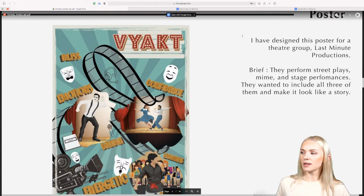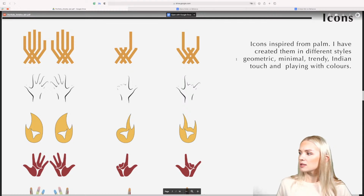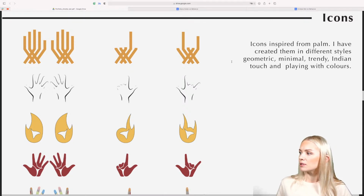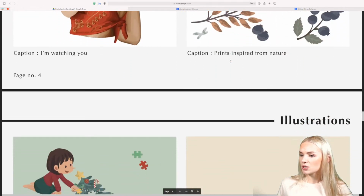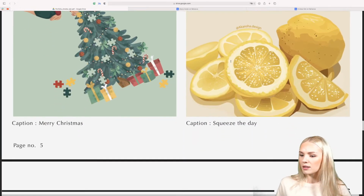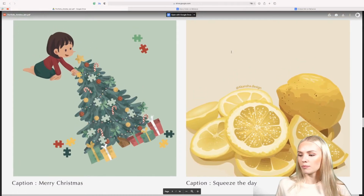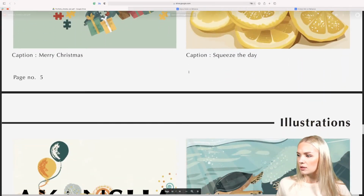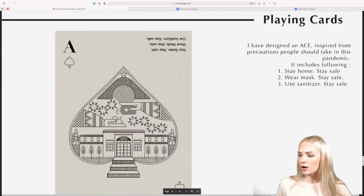Okay, very nice. I think you're doing a great job giving these little intros, and this is really helpful. Icons inspired from Palm. I have created them in different styles. Okay, very nice. Now I think you're having a great presentation here. Why not create an online portfolio? I'm wondering, because PDF files, you know, it's kind of old school. These days people mostly want to see an online portfolio. But no, I think this is great. You're doing a great job describing your projects.